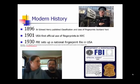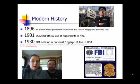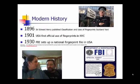So let's talk about more modern history here. You want to do the first one? Sure. In 1896, Sir Edward Henry published a classification and uses for fingerprints for Scotland Yard. That's right, and I have a very modern picture of Scotland Yard here for you. In 1901, the first official use of fingerprints in the United States was in New York City. And in 1930, the FBI set up a national fingerprint file in the U.S. Did you ever use the FBI for fingerprints or anything? We'd send a lot to them, but I didn't interact directly with them.